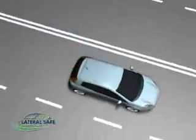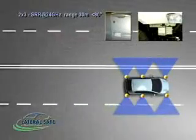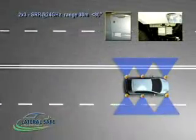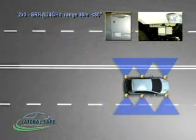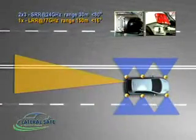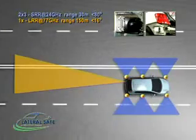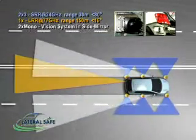Three 24 GHz short-range radars, SRR, from each side cover the lateral area of the vehicle. The network of the SRR covers the lateral area of the vehicle up to 30 meters and each radar's field of view is 80 degrees. A 77 GHz long-range radar, LRR, covers the rear area of the vehicle at 150 meters maximum distance with a field of view of 16 degrees.